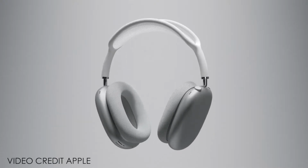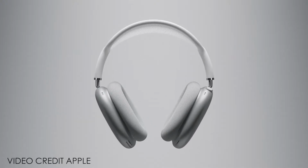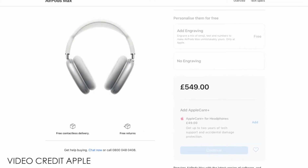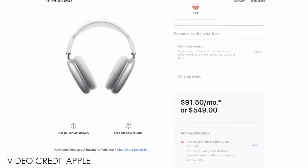Alright, so I'm sure you've already heard, Apple has just released their AirPods Max. These are available to order from today on the Apple Store and will be available for shipping on the 15th of December.